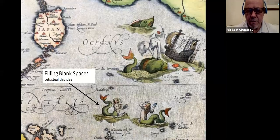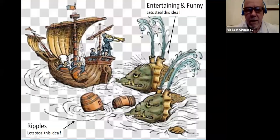Here's some mermaids. That's a whale. I have another slide here. I'm just going to go through these fairly quickly. I particularly like this one because of the expression on the faces of the whales, and they're throwing over the cargo to try and appease the whale's anger.